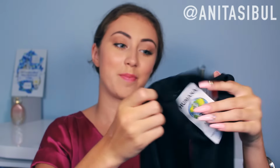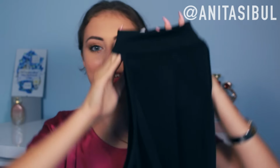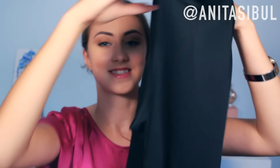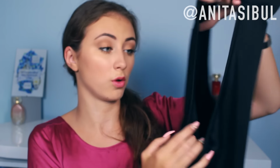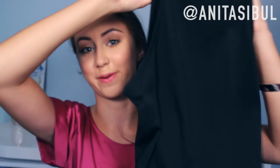Okay, so this top I like a lot. I love turtlenecks and high necks, so this is so good. And it has bigger armholes, which also is good, because sometimes high neck tops and sweaters have really small armpits. I'm a very small girl, but still, it is too small for me. So this is a very good thing.